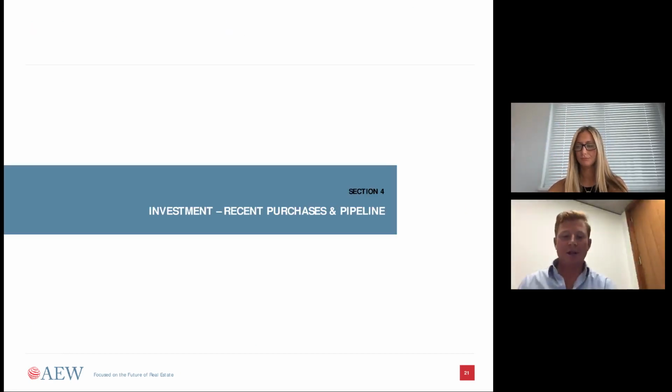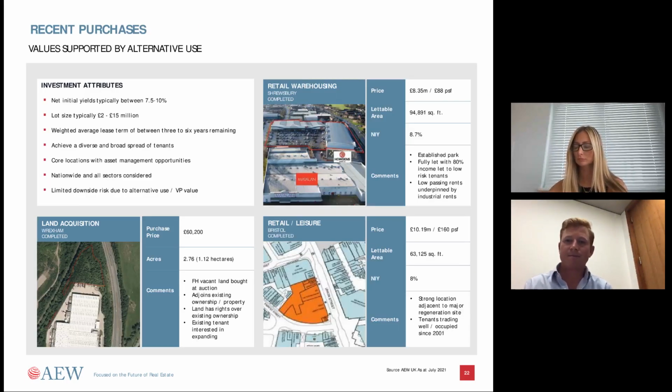If we move on to the next slide, which covers the pipeline. I won't cover the investment attributes because Alex has already mentioned those earlier on. But in a nutshell, we're looking at 7.5% to 10%. And it's important to mention that we aren't really sector driven. We look at each asset on a case by case basis.